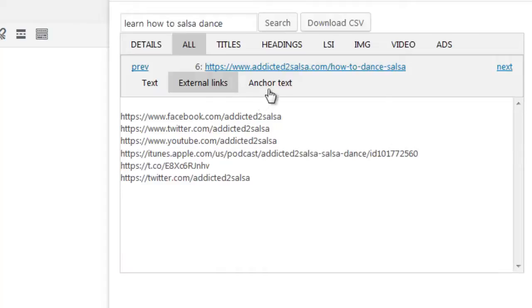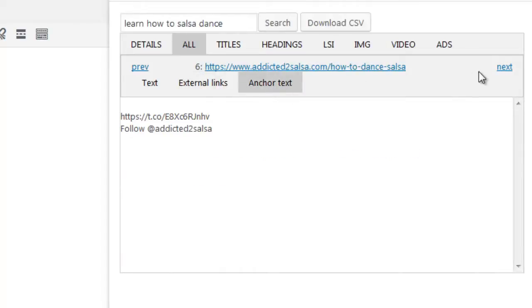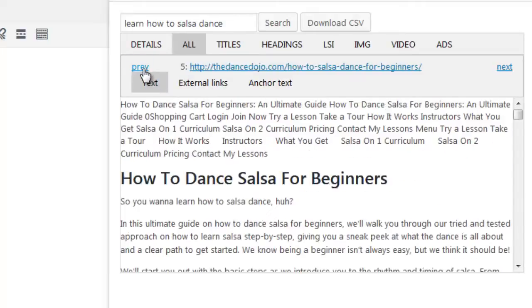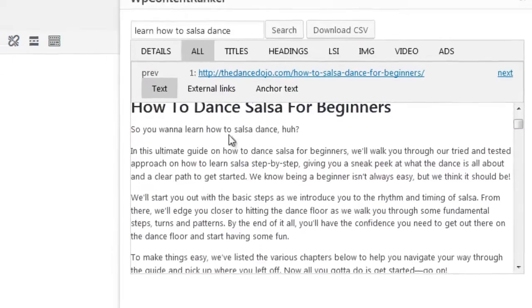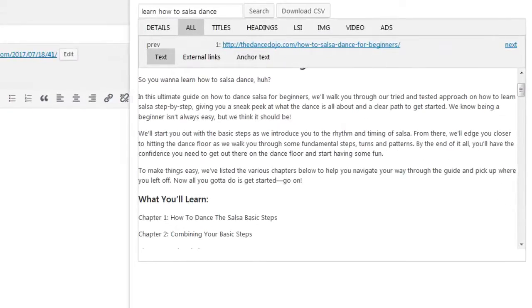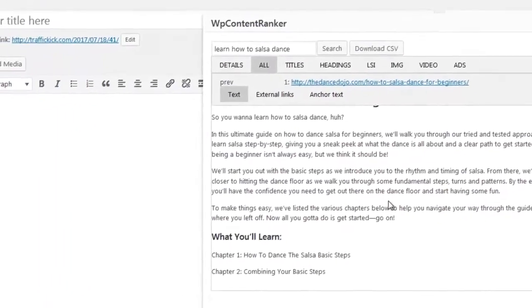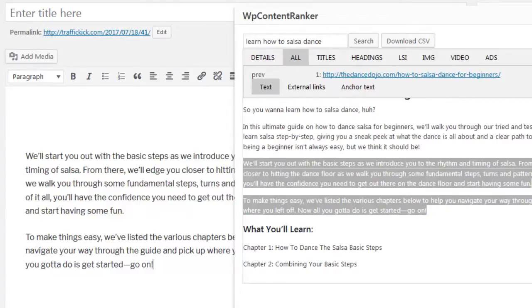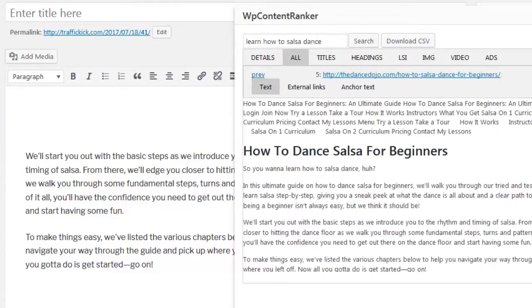along with the anchor text used when linking out to these external sites. We are able to navigate through all the text for each one of the sites one at a time. If we need more space to work with, then the dialog box can be resized to your liking. And should you prefer, any of the content that you see, you're able to simply highlight the text you want to use and then drag and drop it into your text area.